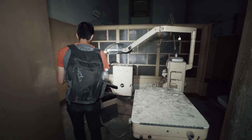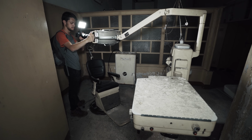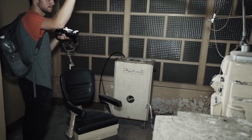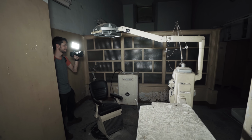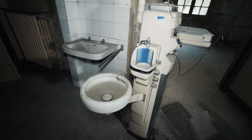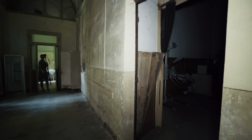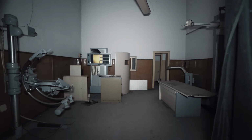This looks like a dental rig right here. A very old one. Megatherm. I love these arms that still work. Yeah, even after all these years. Oh yeah, definitely. Dental. Did you see this one? Not yet. We're going to check that out soon. You seen stuff over here? Yeah. If you like this, you will love this. Okay. We're trying to not get anyone shots. So. Right.